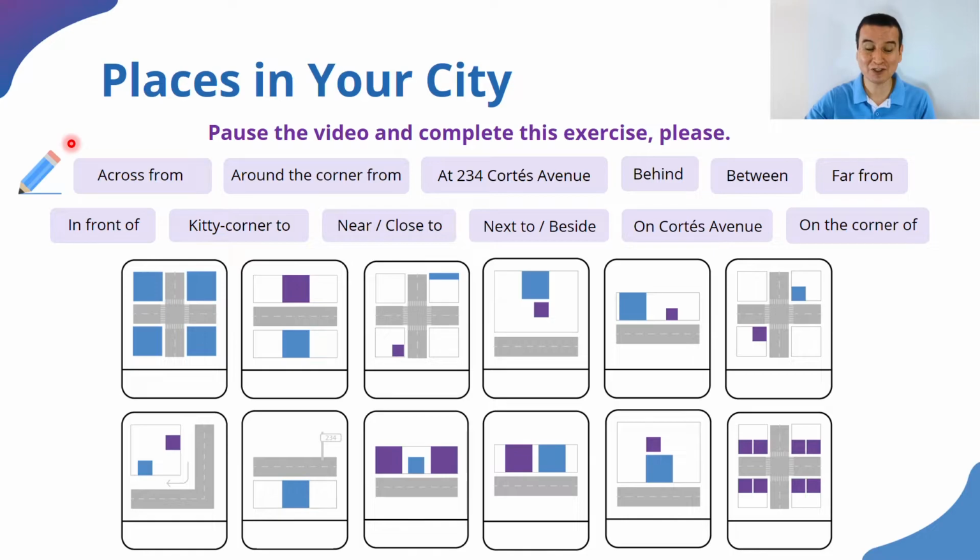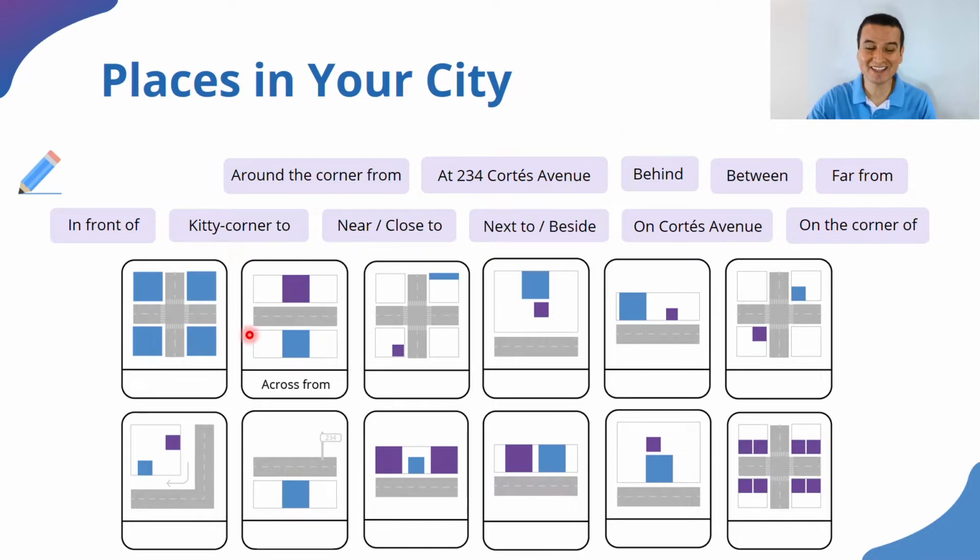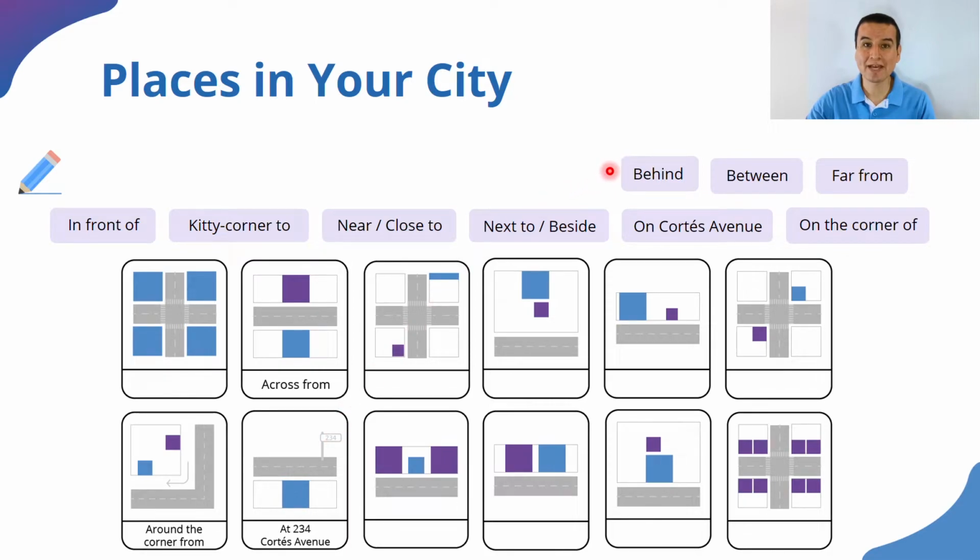All right, I hope that you paused my video and that you have an answer for each of these words. Which of these images is across from? All right, this one, yes. Which is around the corner from? All right, this one. Which is at an address? At. Yes, this is the one. Which indicates behind? This one. Which indicates between? Yes, between these two places.